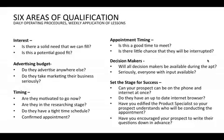Have you edified the product specialist so that your prospect understands who will be conducting the appointment? Have you encouraged your prospect to write their questions down in advance? That's a great tip. Make sure that your prospect is showing up prepared with specific questions. It will just cut down on the amount of follow-up that's required for them to make their decision.